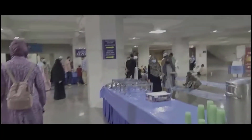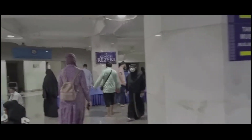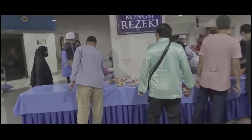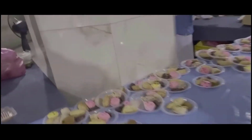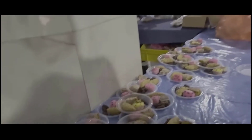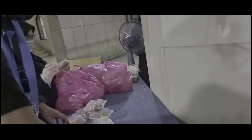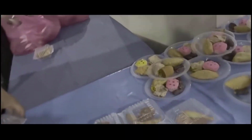There are juices. This is a fasting zone. So downstairs. Let's go and take some food. Okay, this is one, this is another.